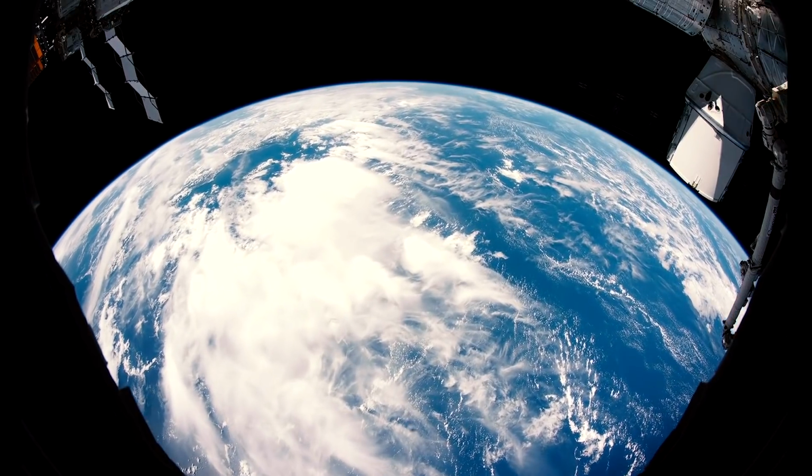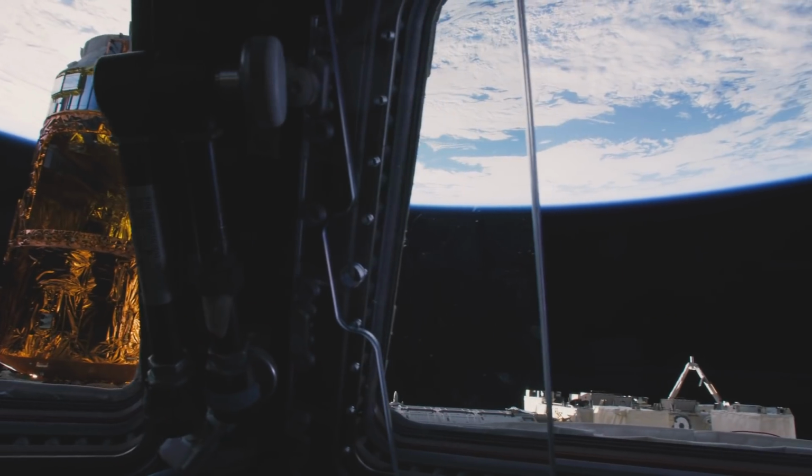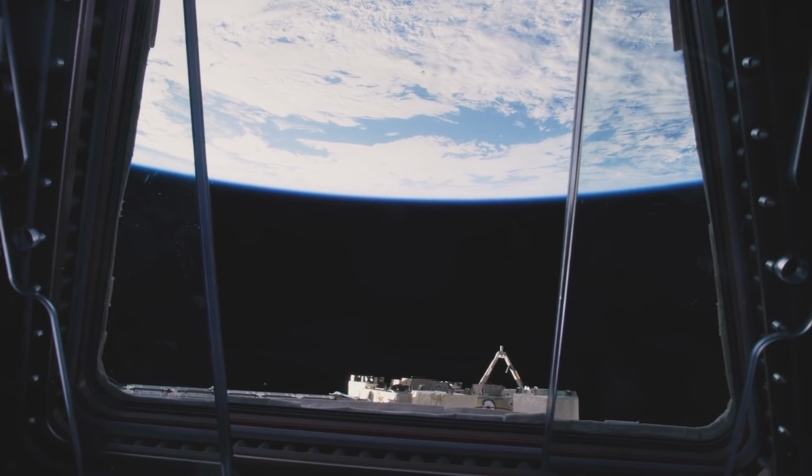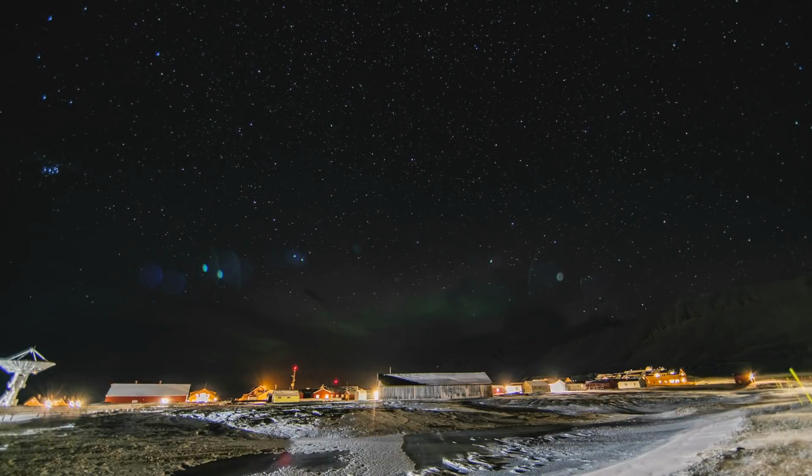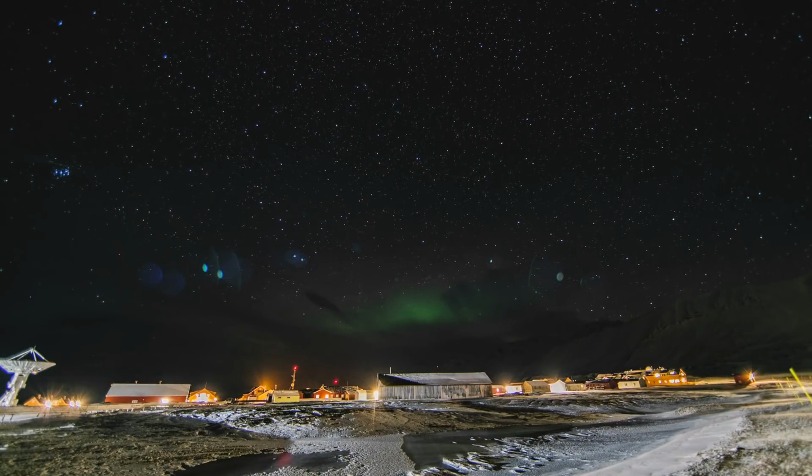There's one thing that stands between us and the harsh environment of space: our atmosphere, the part of Earth that sustains all life. But here, in the closest town to the North Pole, it's slowly leaking away.